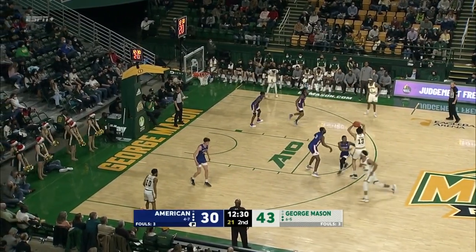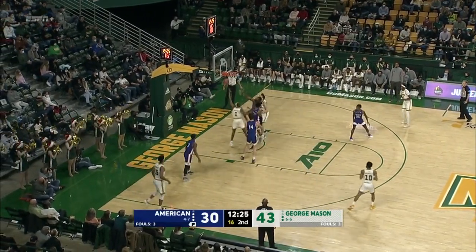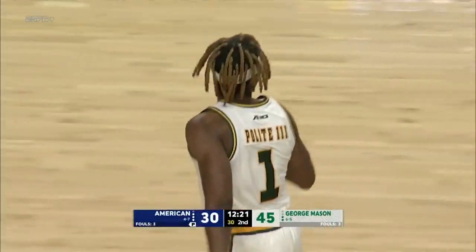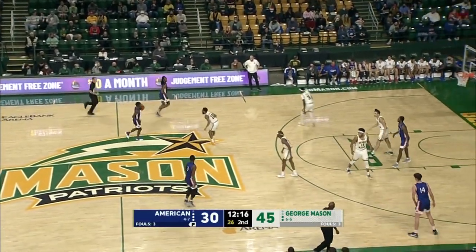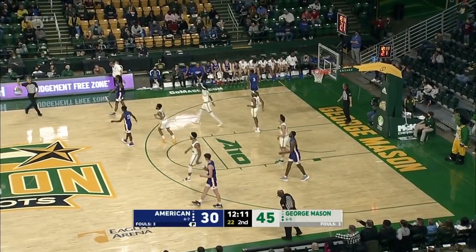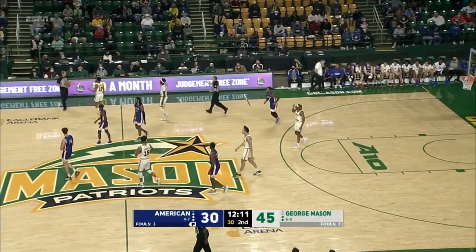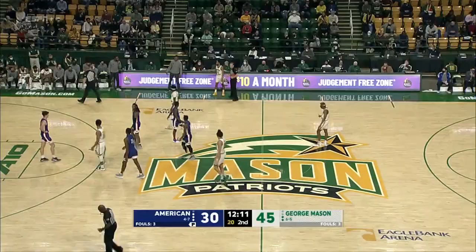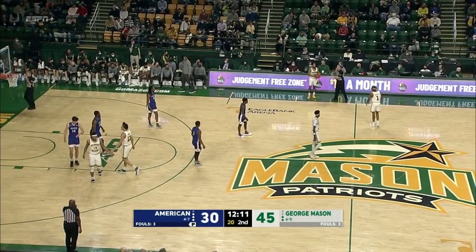A veteran like Les Jones is going to see that one. Polite, high post Oduro, turns and faces and gives it back to Polite. He hop steps through and finishes nicely at the rim. I don't think American was expecting that. They were looking for Polite to try to dish it off, maybe to Oduro, but Ronnie just kept right on going. Got himself to the basket. His first 2 points here, and now American unable to connect there. A little miscommunication, and they turn it over. So Hartwell will inbound. Patriots back up by 15 here.